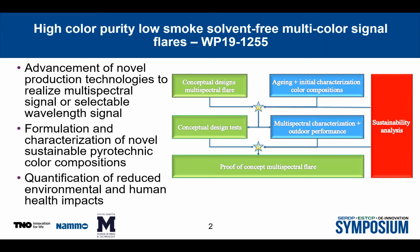In parallel, and that's the red block, we have done the sustainability analysis. And if you go from top to bottom, you see the 3 years of the project. What we do is the sustainability analysis to guide the experimental work. And in the experimental work, we're also going to change the compositions and the products, and both work together. And also the complexity of the sustainability analysis will increase with the years.